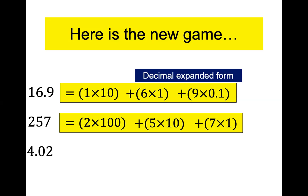What do you got, Priscilla? It's on your paper. It's on the board. First number on the left. What is it? 4 times 1 plus. We could say 0 times 0.1, but that's just 0. We can leave that one out.